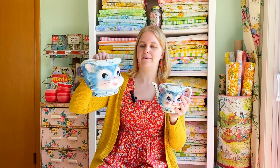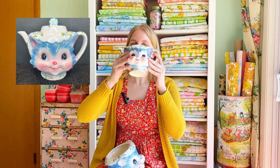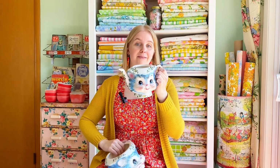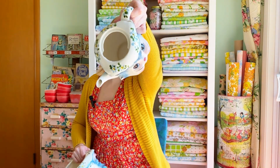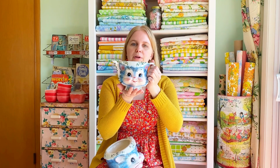This is a cookie jar. It also doesn't have a top. The Miss Priss kitty normally has like a little hat, and it is pretty cute, but also I got this for way cheaper because it didn't have its top. And this teapot, if you can see, it has damage on the inside. But what do I care? If it's on a shelf, you can't even tell.